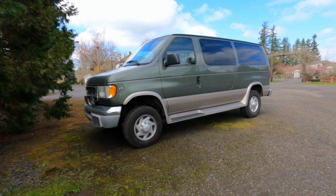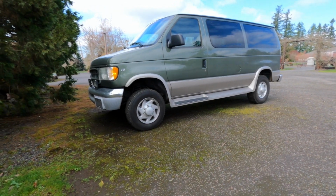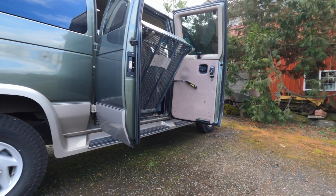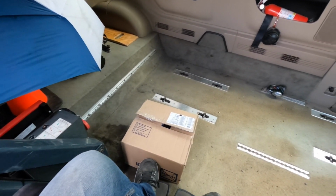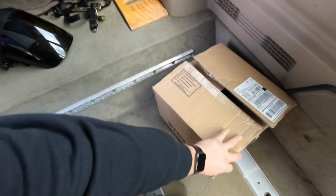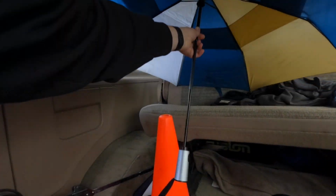Whoops. Be a little bit closer. There we go. Hello, tractor. Well, it still runs. That's something. What do we got going on in here? Oh, I think this box... Yeah, this box is some stuff I needed to ship to someone. Well, I guess we'll worry about that later. And apparently I was drying an umbrella in here.